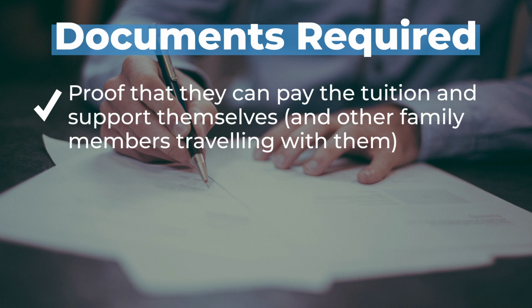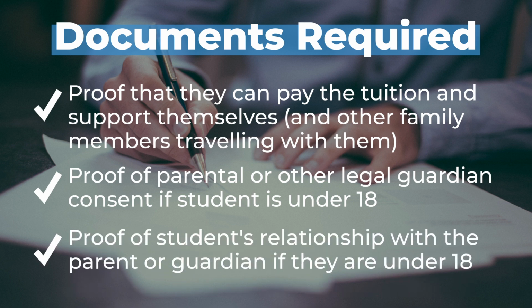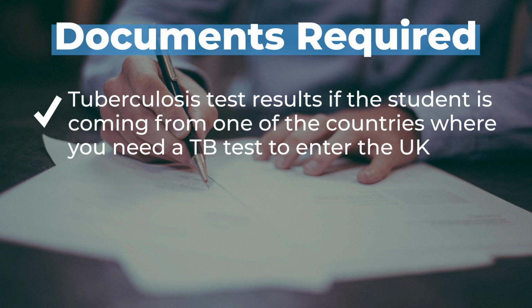family members traveling with them, proof of parental or other legal guardian consent if the student is under 18 years of age, proof of the student's relationship with the said parent or guardian if they are under 18, tuberculosis test results if the student is coming from one of the countries where you need a TB test to enter the UK.